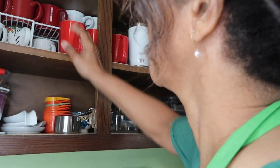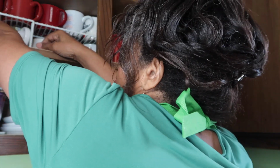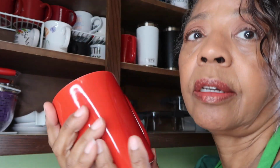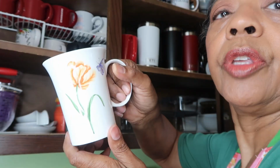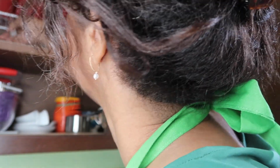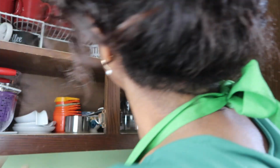I know I've got too many coffee mugs. I've got 8 of these. I don't need 8. I'm going to go down to 6. This one came from a friend. It's a nice little china cup, and I like to drink tea with it, so I'm keeping this one. So that'll stay. This one was a retirement gift, and it's all about Plan B, so I'm definitely keeping this one. That one I'll keep.